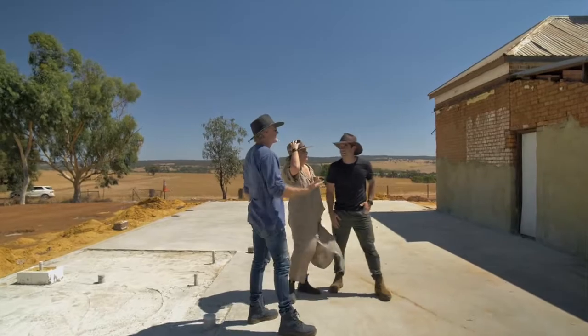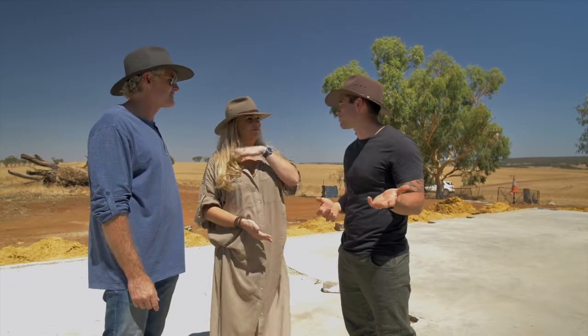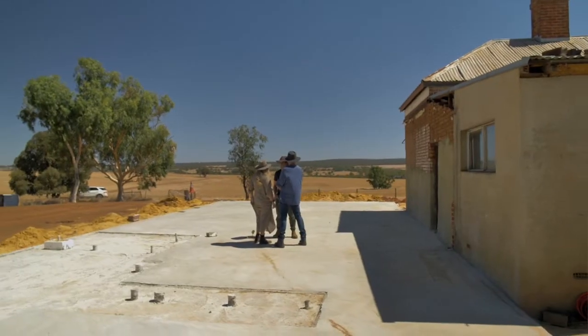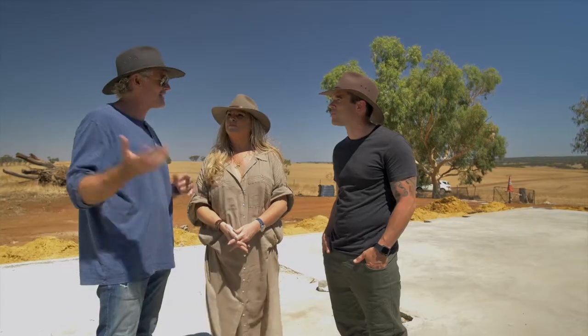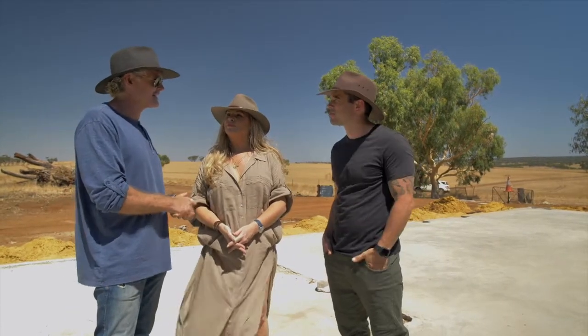I guess the reality is, had you guys not taken on this build, this place would probably fall down to the ground over the next 10 years or so. Yeah, absolutely. Look, to be honest with you, Michael, this place has been uninhabited for probably 15, close on 20 years, and it was in a bad state of repair. We had a situation where a bushfire went through in 2012, and frankly, that's when the damage was done.